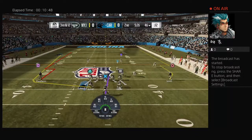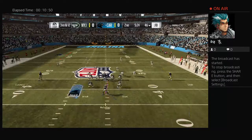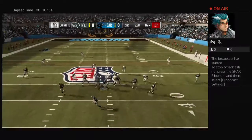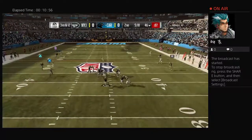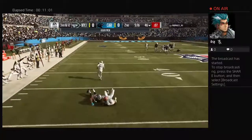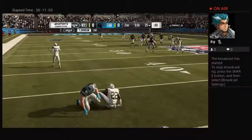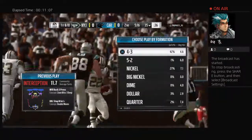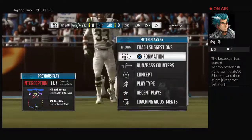Gun. 180. Express. Gun. Here's Newton. This time for Smith, and it's intercepted. Picked off by Trumaine Johnson. And his crew will take over with a football at the 35-yard line.